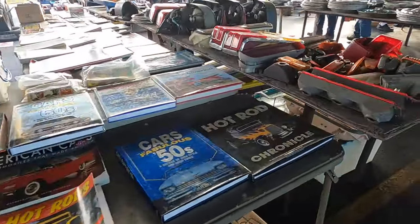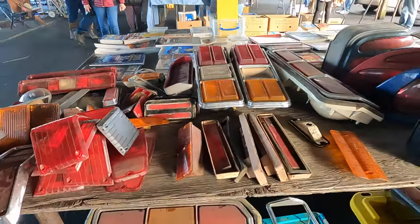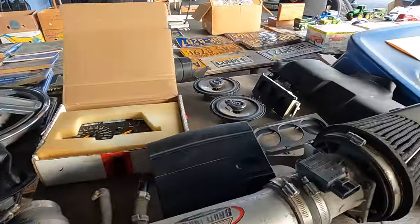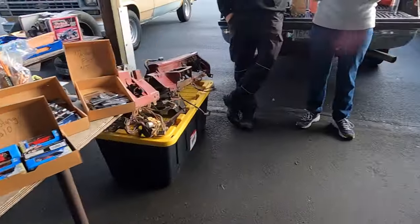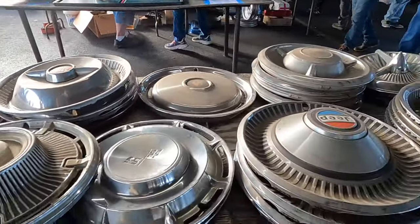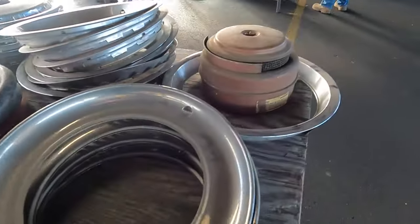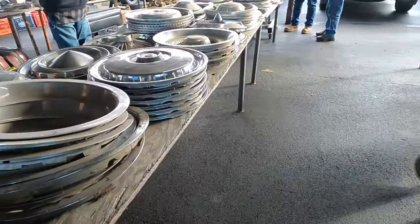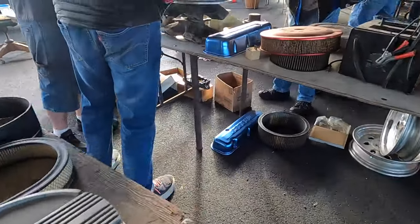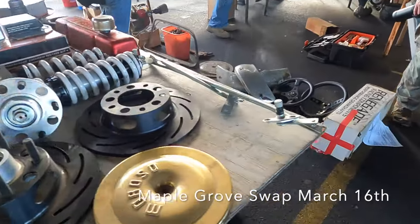Tail light section. Let's see if there's another Pontiac Ventura tail light in here. The one I got has a crack in it. I really would like to find that Pontiac hubcap. Only need one. There could be a number of other shows I'll be going to this month. Actually, five of them, if the weather will hold. Should check all of them out. Next one will be 6 days from now. So there'll be another video coming up soon.